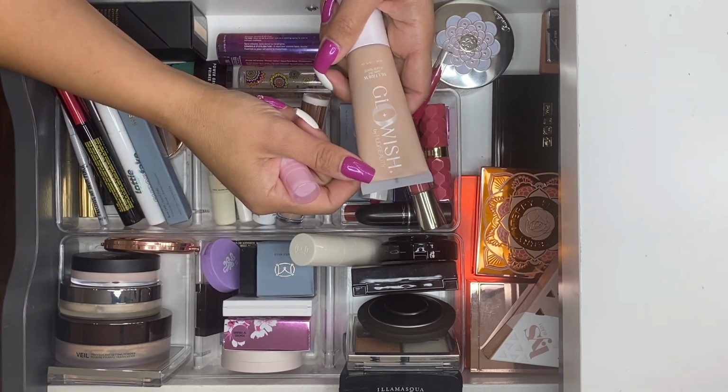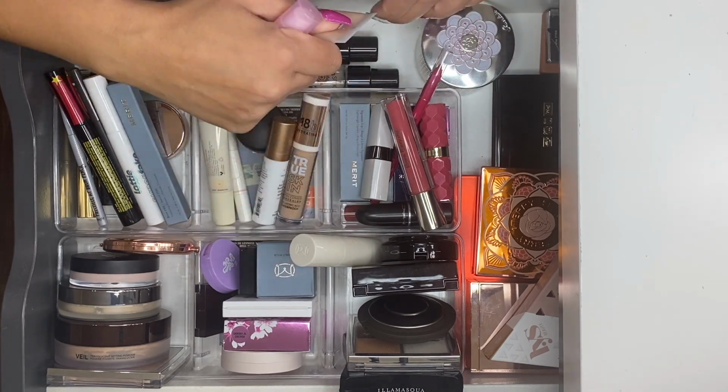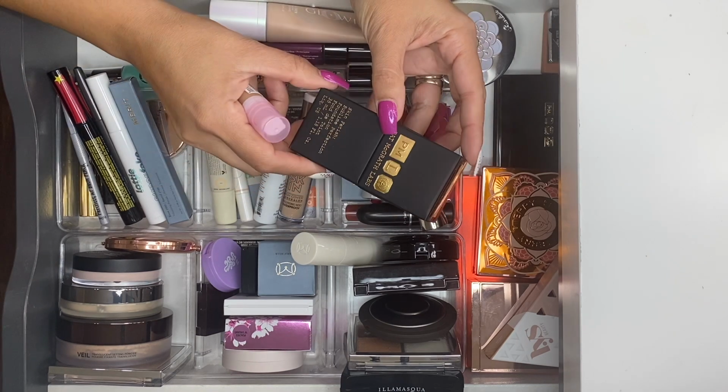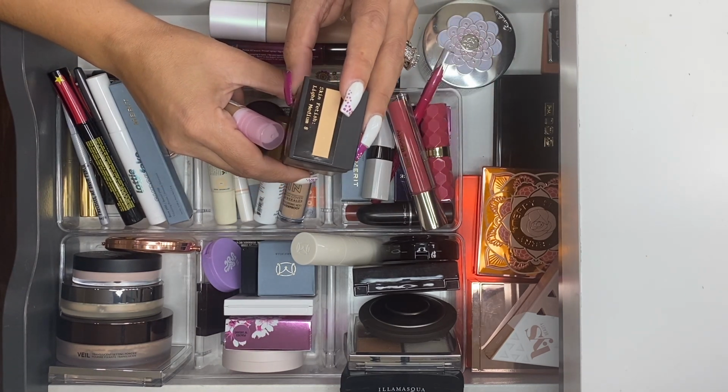I have Glowish by Huda. This is very glowy, so you've got to really like this in order to enjoy it, but I love to glow, so I have that. And then the last one I have in here is the Pat McGrath Skin Fetish foundation. This is in the shade Light Medium 8.